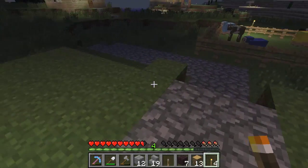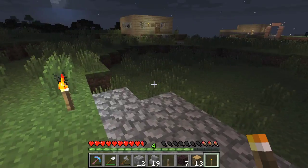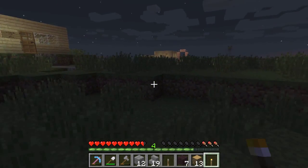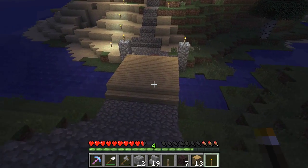I killed a cow. Aww. Lonely cow. Right, I'm going to head back. I'm going to go to sleep, if that's okay. I'll race you. Is that alright?